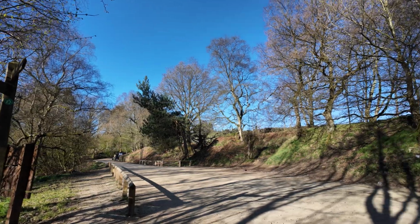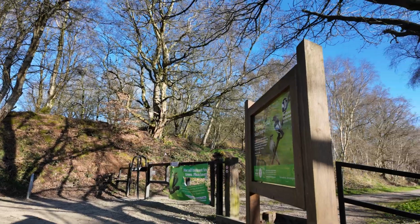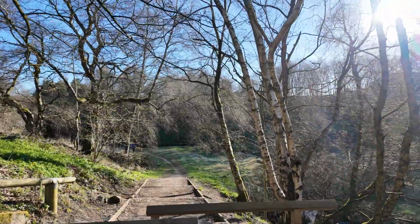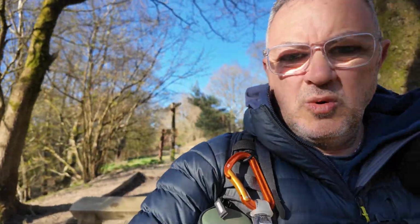Well, good morning. It's a little after 8:20 to 9 in the morning, and as you can see, the car park is still relatively quiet here at Wyming Brook, and we are now just making our way down to the lower path towards the water.